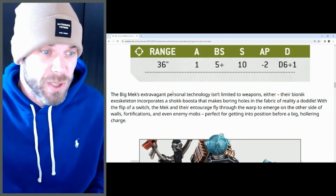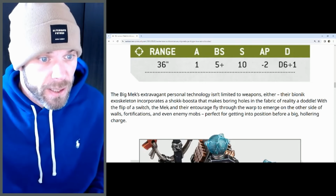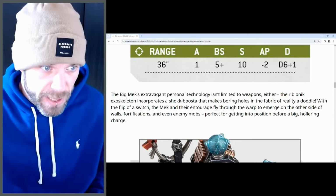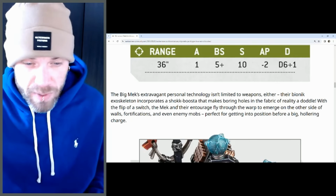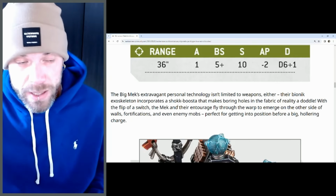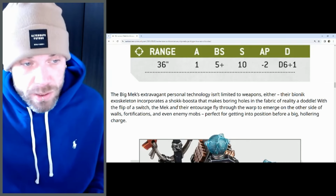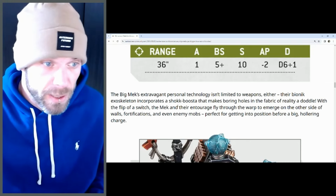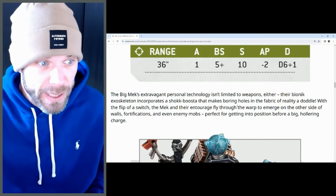So that's cool. So it looks like we're getting some kind of deep striking shenanigans there. Very, very cool indeed. And more options to be able to do that is really cool, especially if you're running close range units or melee units. And let's face it, we're playing orcs. The chances are you probably are. So that's cool that he's got that ability.